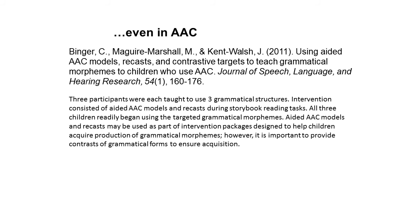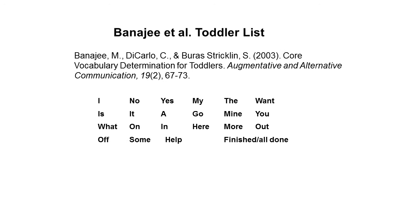So all this development in terms of language and research and vocabulary lists leads us to the point where we are now, where you can find a number of different vocabulary lists available out there, particularly in the AAC journal. They range from things such as the Bernardi, DiCarlo, and Burris-Strickland list from 2003, which is basically the core vocabulary determination for toddlers. You're looking here at a list of, I think, 25 words, all of which are pretty much core words. Want, is, go, mine, what, here, more.